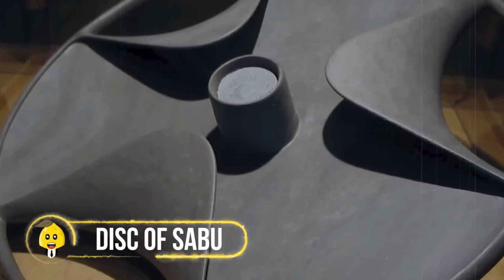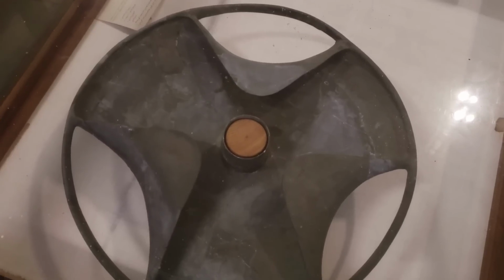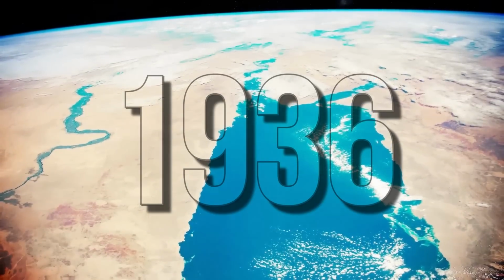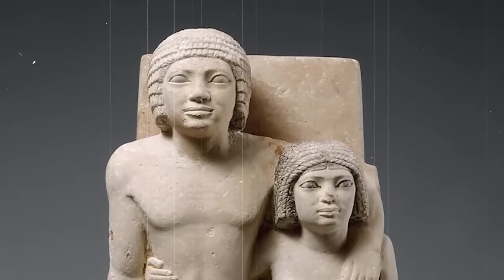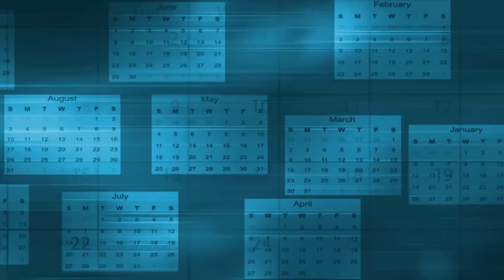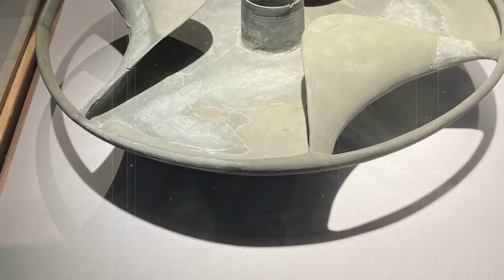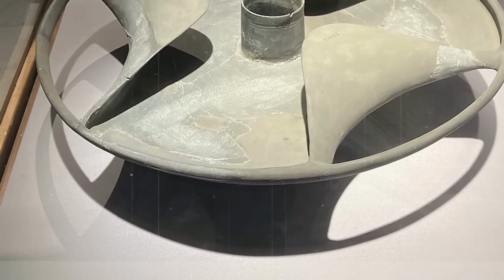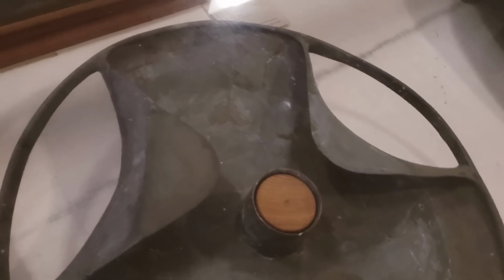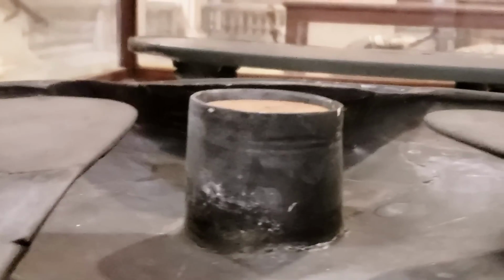Disk of Sabu. I'm sure it's hard to believe that an object like this could have something to do with ancient Egyptians, but that's where it was found back in 1936, in the tomb of an ancient Egyptian named Sabu, from where it got its name, the Disk of Sabu. Dating back to 3000 BC, this artifact is simply labeled as a decorative piece by the museum it's displayed in. But experts have different opinions. Many believe that it's a part of some machine created by the Egyptians, but nobody really knows its actual purpose.